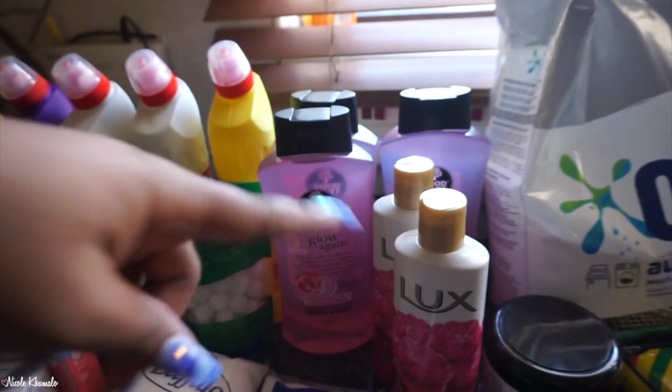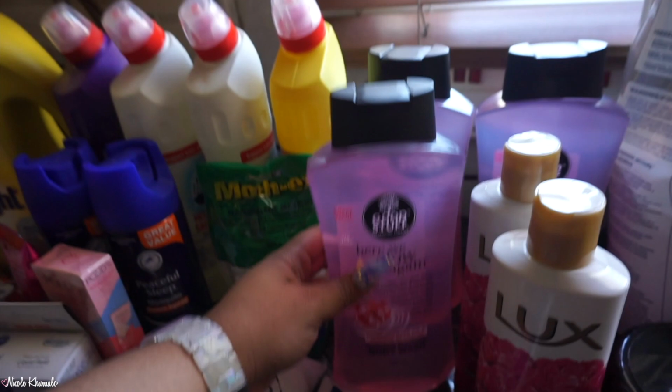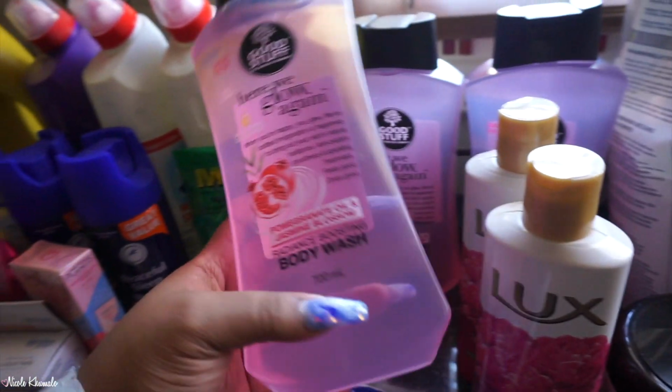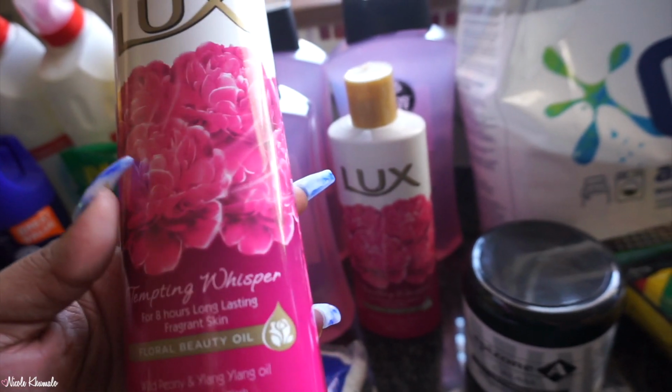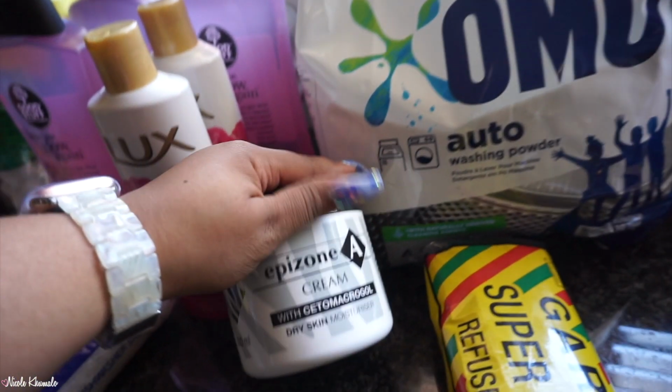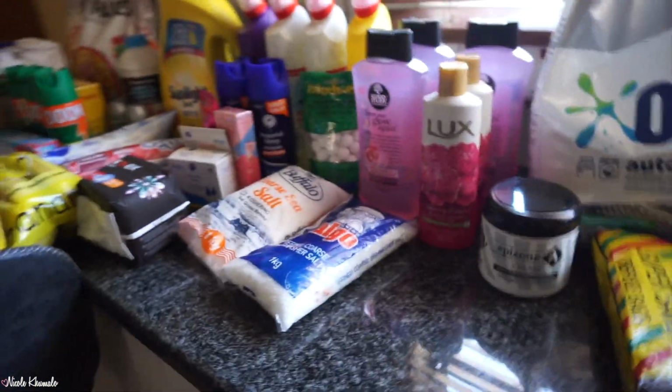And then at Dischem we got the body wash. So we got 3 of these. These smell really good, so we picked them up. This is the pomegranate oil and jasmine blossom. We got 3 of them, and then we got the Luxe Tempting Whisper. 2 of these. These are wild peony and lang lang oil, so they smell super good. This one specifically. The other Luxe ones are weird for me, but this one smells nice. And then we got this Epizone cream lastly. So yeah, that's everything that we got.